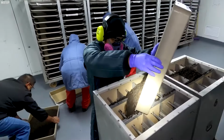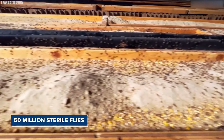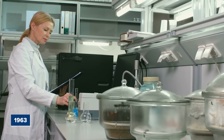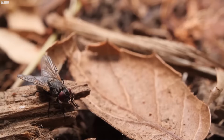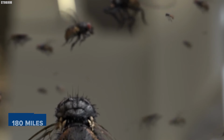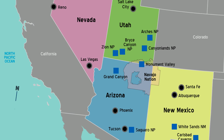This new facility was now capable of producing over 50 million sterile flies every single week by the summer of that year. In 1963, researchers discovered that the screwworm flies were capable of flying distances of up to 180 miles, which meant that no state in southwestern America would boast of immunity until all the pests in Mexico were eradicated.